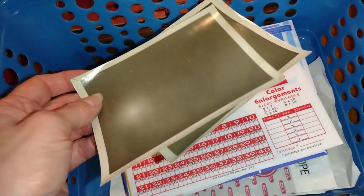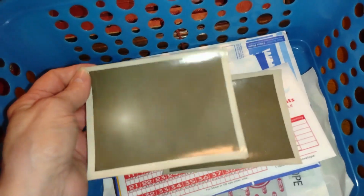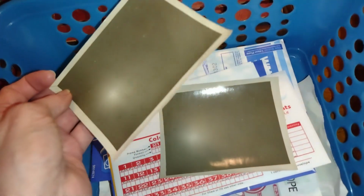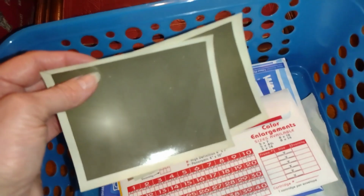These are pictures, and I showed these last time. These are pictures that Randy took years ago. He took the pictures and developed them. They're space pictures. He said he doesn't remember what it's a picture of, so he's okay with decluttering it.